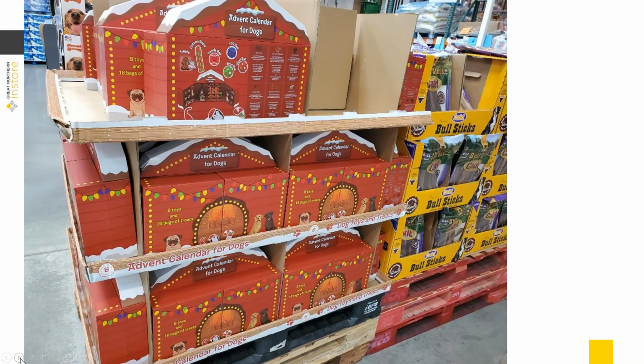And as mentioned already, starting to see Christmas activations coming to life, advent calendars for pets, kind of tying in the seasons, the humanization. Again, we're all about treating our pet family members, even in the holiday seasons, and having all that fun with them as well. They've become our extra kids as such.